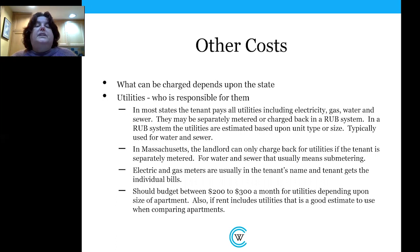So for example, the landlord may tell you if you're leasing a studio, it'll be $10 a month, while a 2-bedroom or a 3-bedroom could be $25 a month. In Massachusetts, the landlord can only charge back the utilities if the tenant is separately metered. So water and sewer, that usually means it has to be sub-metered.